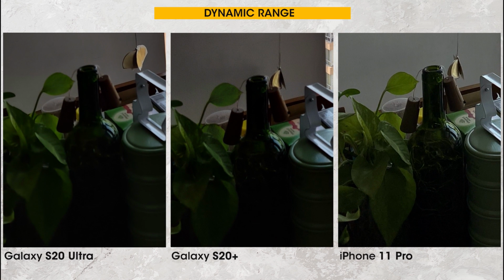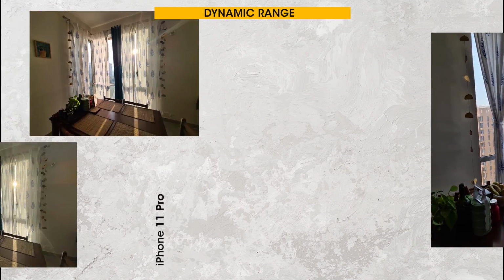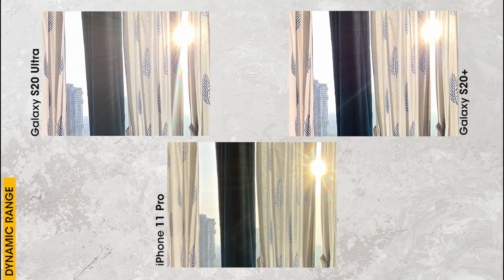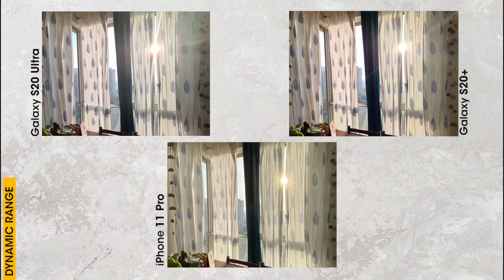Take a closer look at the bottom left corner of the image around the table. And the same holds true for the wide angle camera as well. Against the light, the iPhone 11 Pro does a far better job of dynamic range correction. The iPhone's HDR algorithm is undoubtedly better than what Samsung has managed.